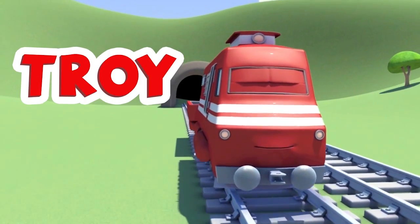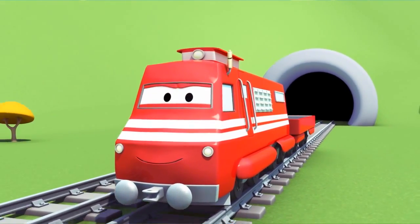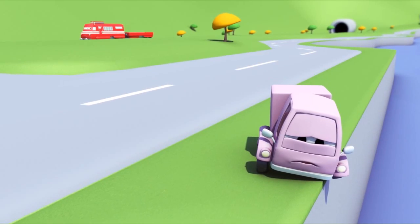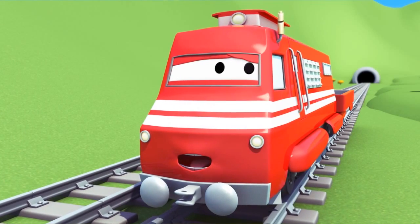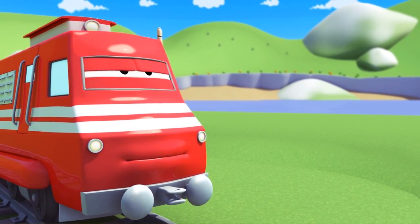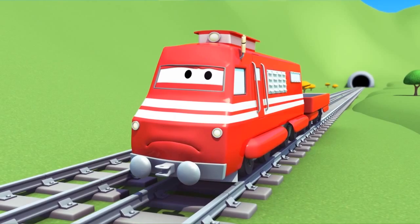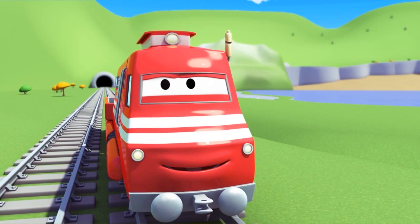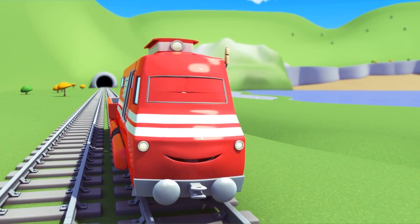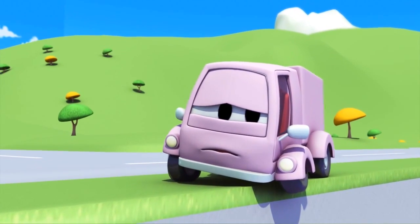Troy the Train. Hi, Troy. You look like you're having fun today. Oh, no, Troy. Susie is in trouble. She needs help right away or she'll fall into the water. Can you lift Susie? You're right, Troy. We need to head to Car City and get a vehicle to help us. Hang on, Susie. We're going to get help.